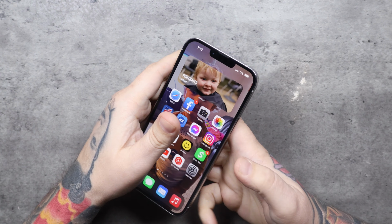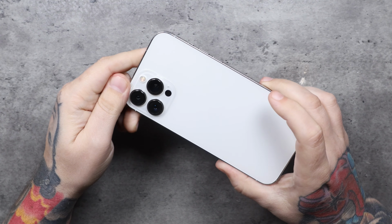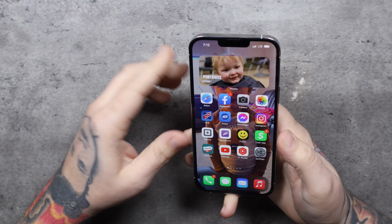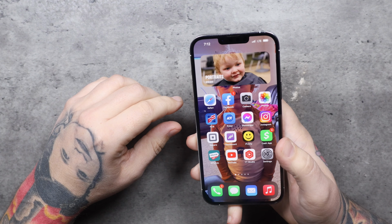So this is an iPhone 13 Pro Max. Now, I bought this phone on release date. I pre-ordered it, got it in the mail on release date, no issues getting a hold of it.